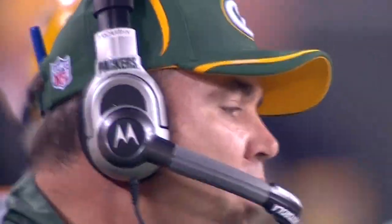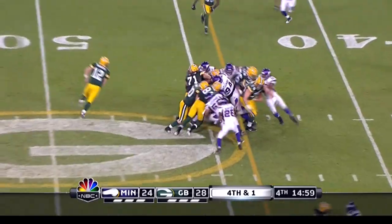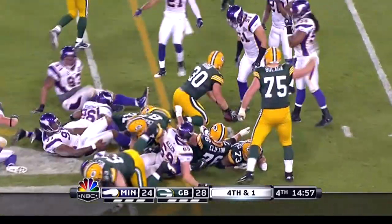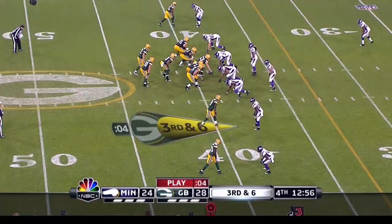Close, but he comes up 1 yard short of the first. So 4th and 1, they're going to go for it. They give it to John Cook. Oh, effort right there. Effort. That's what you love. In a tight game like this, you like to see guys give that effort.